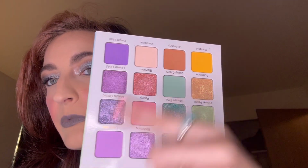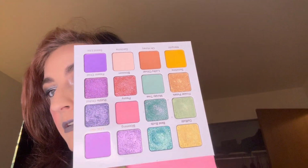I love the shimmers in this palette. I would need to start using the mattes more in this palette, but I basically pulled this palette out for the shimmers.